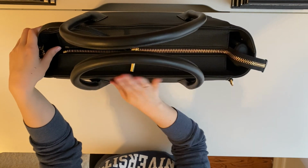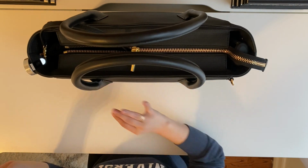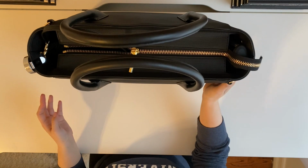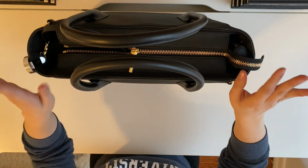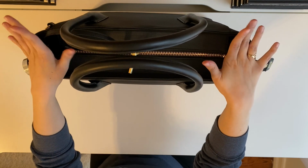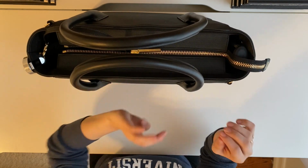It's made out of a coated canvas material. So if you spill something on it, you can wipe it off really easy. The actual structural integrity of the bag is really good. Like I said, this is the largest tote bag, and this is in the color Onyx, and it comes with the yellow gold hardware.